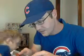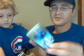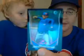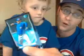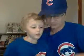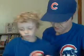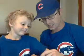Hey. Wow, dude. I guess we were right to keep the Blue Jays. 1 of 15. Very cool. We got a black mini for Roberto Osuna. I have no idea who he is at all. But numbered 1 out of 15. That's pretty sweet. Hey, where's the number? You want to see it? 1 out of 15. Hmm. Black mini. Sweet.